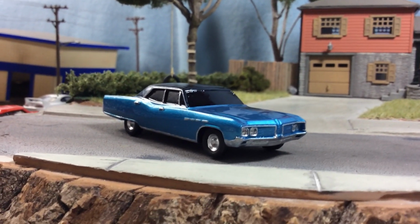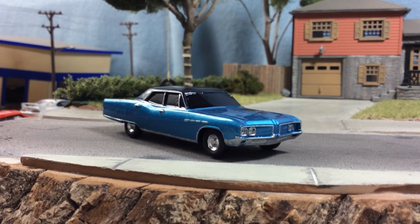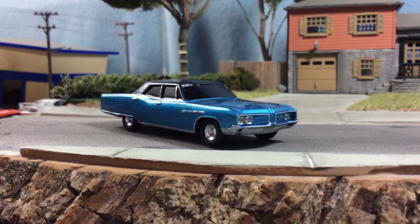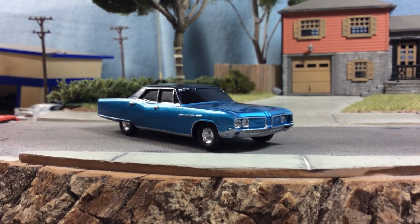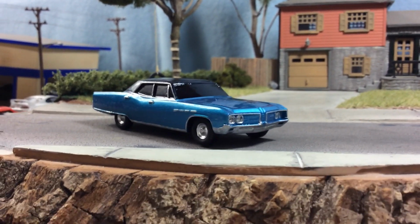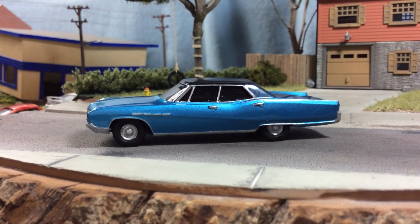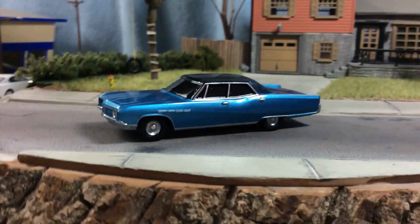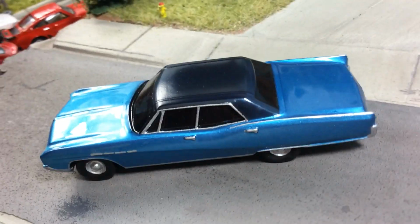Now, here's the thing. If you have ever seen a 3D printed 1:64 scale car, it's usually a hunk of plastic. You can see the sculpted detail, but they're usually not that great. But if you know somebody, or if you yourself have a steady hand and the ability to put a nice paint job on it, then this is what you can get. Now, this was finished in a stock colorway, I'm not sure the exact color, but it's a really nice metallic blue with a navy blue vinyl top.